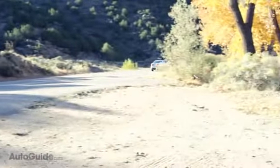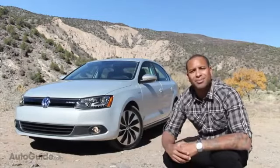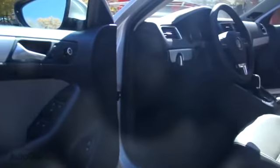As mentioned, there's nothing radically different about the exterior of the Jetta Hybrid, and that's a good thing, because if you did want to drive a hybrid vehicle, wouldn't you want it to look like this? When it comes to the interior of the Jetta Hybrid, it's actually just Jetta, Volkswagen. That's what I like about this particular vehicle, and I like the interior.